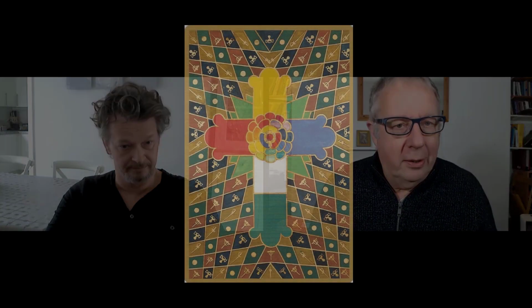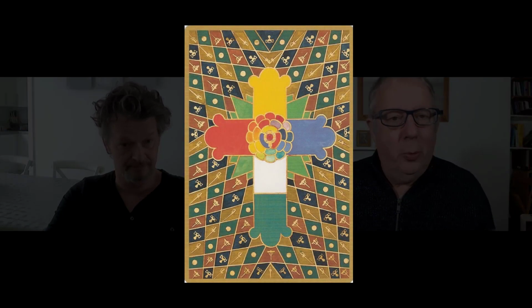So Crowley put the Rose Cross on the back of every single card of the tarot deck. But Waite's deck doesn't have that, does it? But what he did create was the Celtic Cross spread. And what's the Celtic Cross?